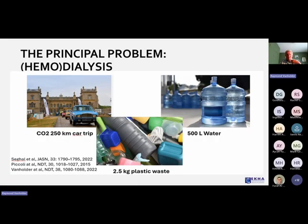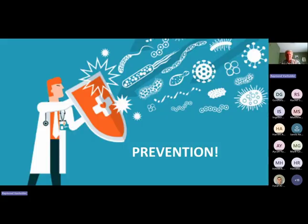preferably. And of course, I do not have to explain to you what is wrong with kidney care, and particularly with dialysis, and more for hemodialysis than for peritoneal dialysis. It's consuming a lot of energy. In other words, producing a lot of greenhouse gas emissions. It's producing a lot of waste, and it's consuming a lot of water. So nothing of that is good.